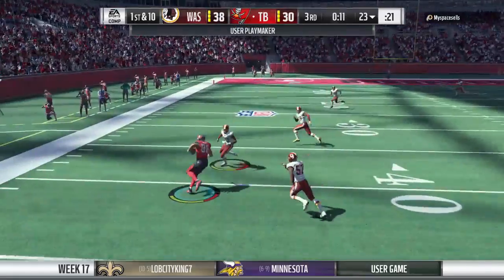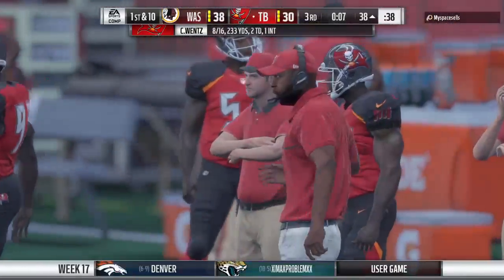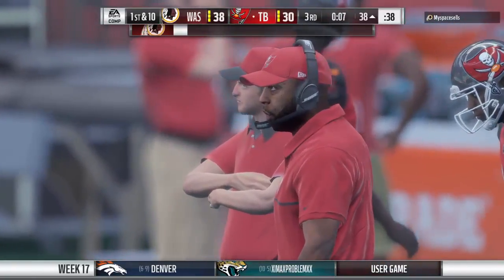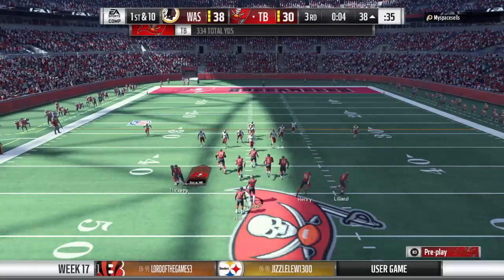Looking left side, and he's got a man. That's Henry. And he's taken down, but not before he gets this into enemy territory across the 40. They give him a gain of 38.